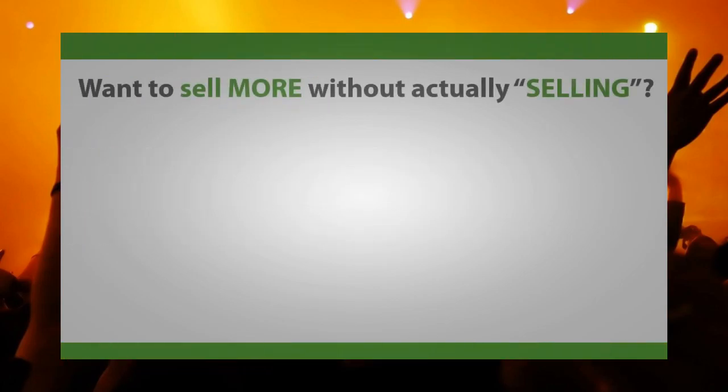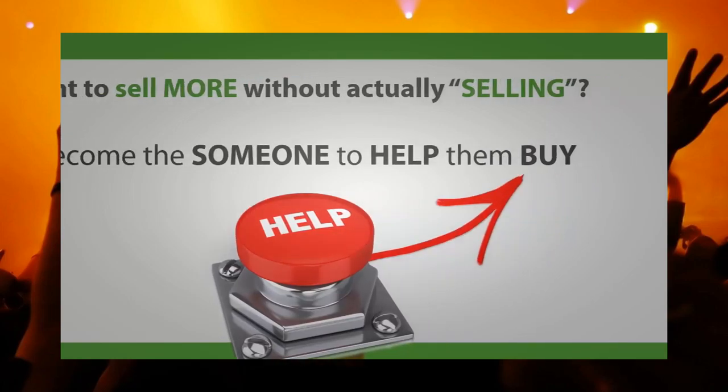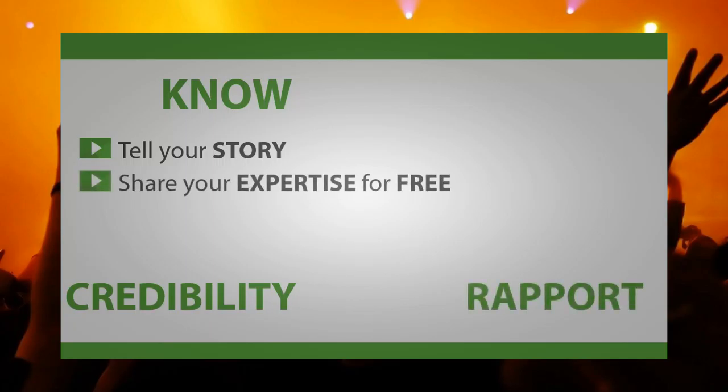Want to sell more and at the same time avoid the difficulty of outright selling? Become the someone to help them buy. Spend some of your marketing time making strategic content videos that show folks you understand the underlying need or problem that they're searching for a solution to. Tell the story of your own search for a solution. Let them get to know you as a peer, and this will vastly improve your credibility because you're not just a product pusher. Establish a rapport with them by sharing your experience and expertise on the subject in spades for free, and they'll grow to like you for that.